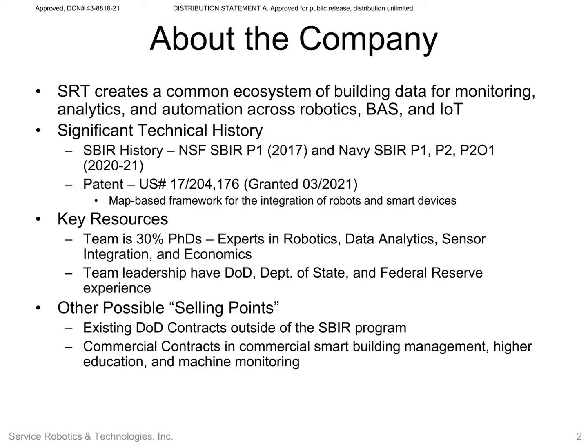We have a diverse and inclusive team of nearly 20 employees today. Many of our team members have experience in government contracts and academic research projects, allowing us to understand what the government wants to see and where our platform best fits across military bases and infrastructure management.